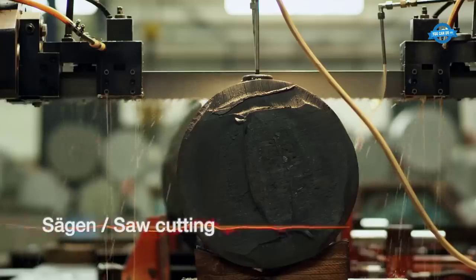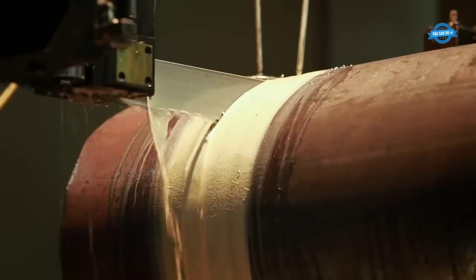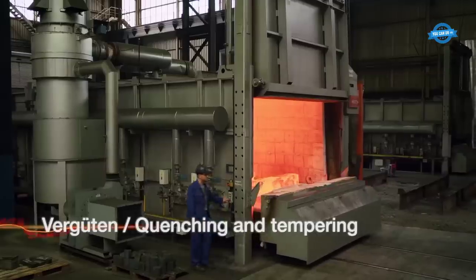Saws. After the forging process, the coiler shaft undergoes sawing to remove any excess material and to achieve the desired length and dimensions. This step helps in refining the overall shape of the shaft.